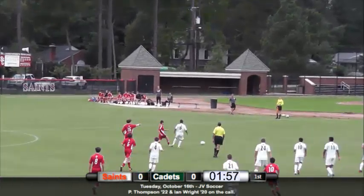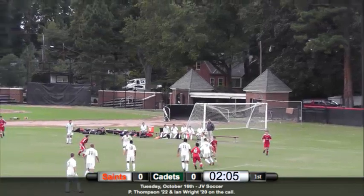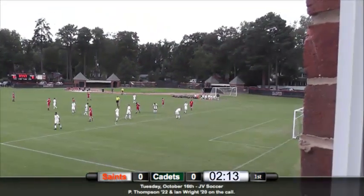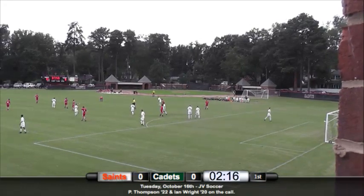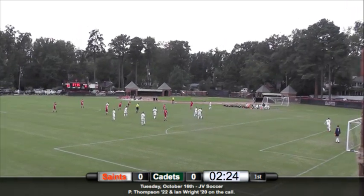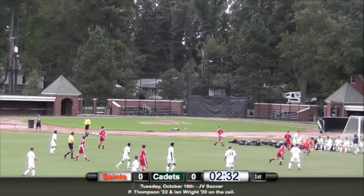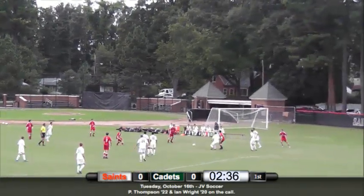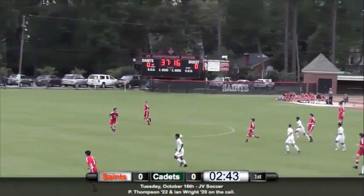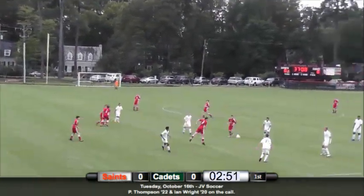T-Mac Tar Heel with the big shot. Eaten up by the Benedictine defense, though. St. Christopher's has possession right now, and there's a shot just wide of the goal. And that is a throw in for the Saints. Gains Luis with the ball now. Pass intercepted by Benedictine defense, but he does head it back into the offensive zone.